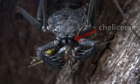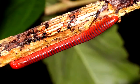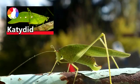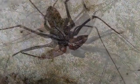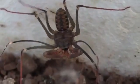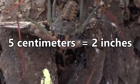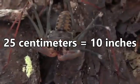Their prey are usually other insects, including crickets, spiders, roaches, millipedes, and even katydids, which is an animal we've discussed in a prior episode. They have flat bodies and 8 eyes. As mentioned earlier, the first set of tailless whip scorpions' legs are used for sensing their surroundings and are way longer than the other legs and their body as a whole. While on average their bodies will only be 5 centimeters long, their sensory legs can reach up to 25 centimeters. That's a lot of leg!